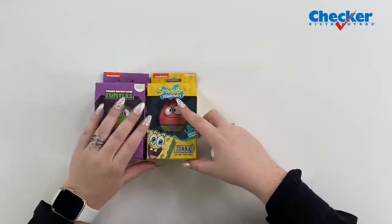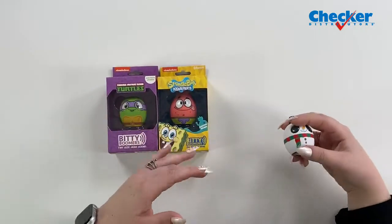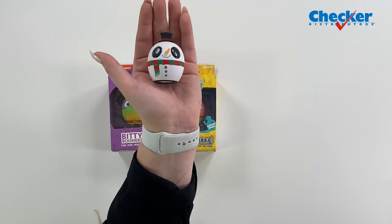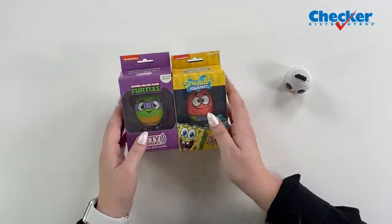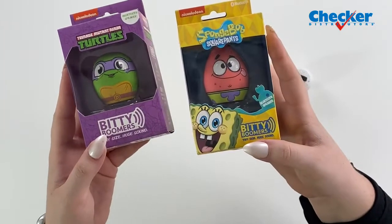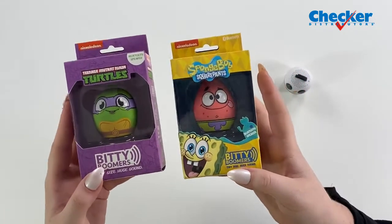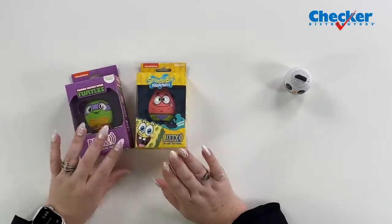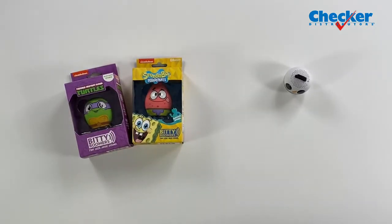Speaking of gifts, let's check out these adorable Bitty Boomer wireless speakers from Cycle. Bitty Boomers are where pop culture, lifestyle, and art meet through sound. Through the power of music, everyone will be given the chance to express themselves. They're in a window box with a hang home, perfect for displaying in your store or on the counter. With a variety of choices from Nickelodeon, Marvel, NFL, Disney, holidays, and more, there's something for everyone.